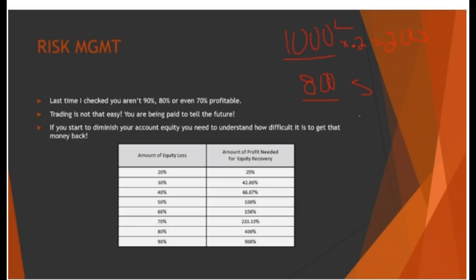You get down to losing 50%, you have to recover 100% of your account. It's amazing how quick this number compounds. And so keep this in the back of your head and write this down. You do not want to get behind. And that's why, even though we're not going to be even 70% accurate on our trades, we can still make money because of this portfolio management piece. So let's get into it.